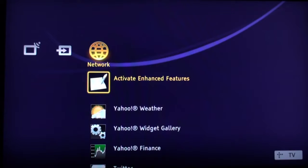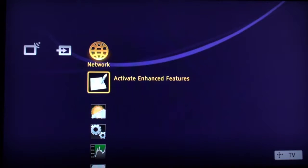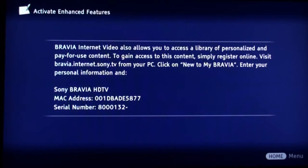Activate Enhanced Features. This feature is used in the States currently to allow people to access Netflix and Amazon Unboxed and those kinds of things. It allows you to link your TV with its particular MAC address and serial number to a server so that you can do pay-for-use content. So that's something that's currently just available in the US. If we get licensing agreements to do stuff in Canada, this will be activated in terms of going to bravia.internet.sony.tv, and Canadians will be able to register there.